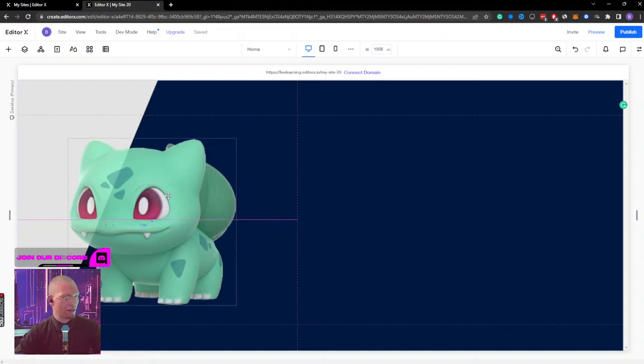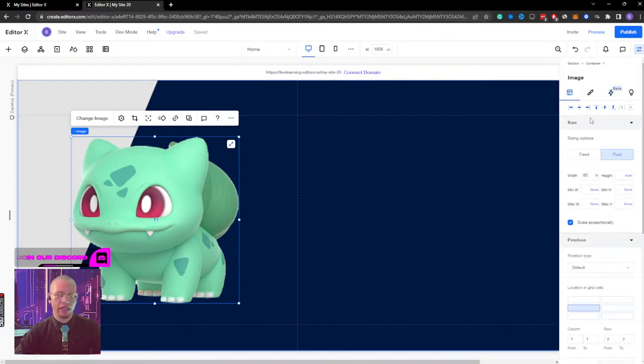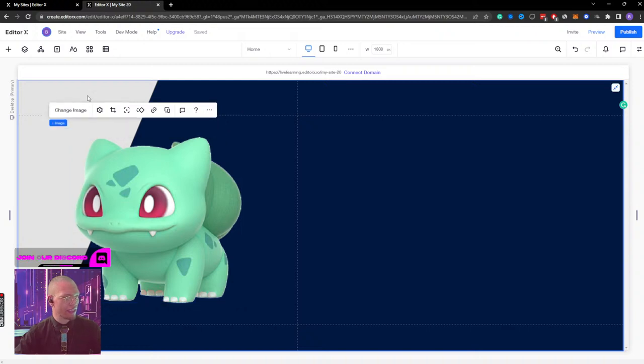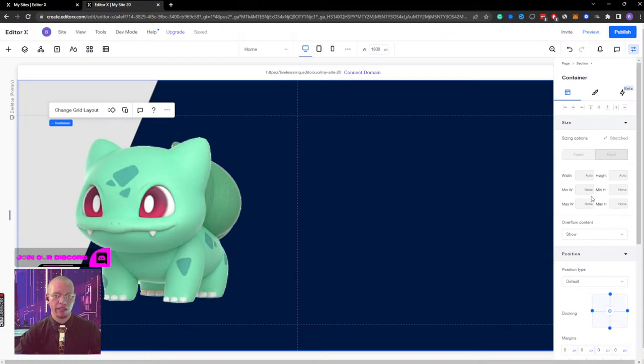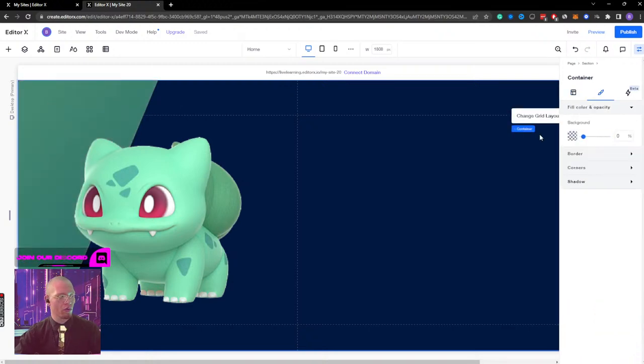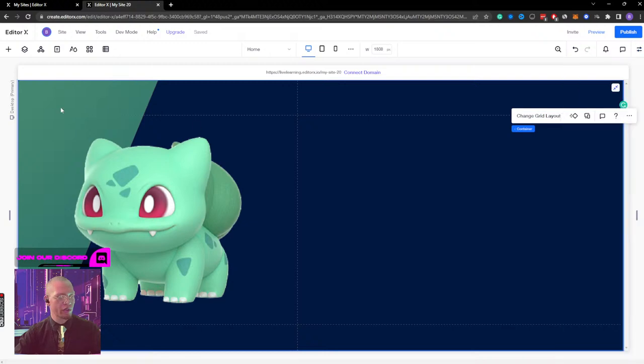Now, for those of you wondering how to get that gray out from the background, pretty easy. I'll do that in just a second, but I want to get Bulbasaur to be horizontally and vertically where I want him to be. I'm going to select my container, go to my inspector, and I'm going to drop this background all the way to 0. Just like that. So now we get that green coming through the back.